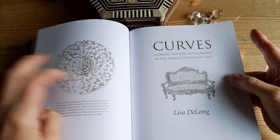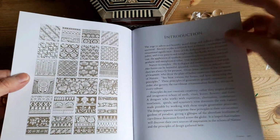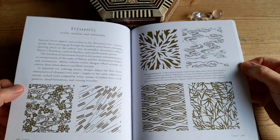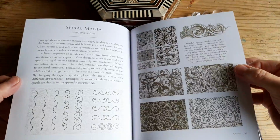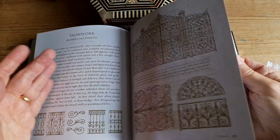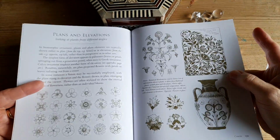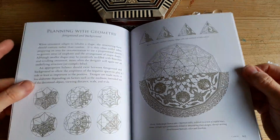Book 3, Curves. Flowers, foliates and flourishes in the formal decorative arts. Seeds and Origins, the Mystery of Life. Spiral Mania, Vines and Spines. Ironwork, decorative and protective. I love ironwork. Learning from Leaves, Structure and Stylisation. I hope I'm tempting you to get this book, because as I say, it's just full of so much information, a lifetime of information. And you could just refer to this book over and over again, and each time you could find something different.